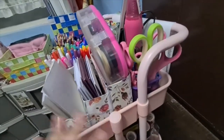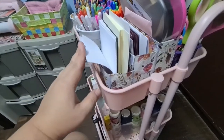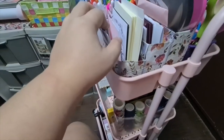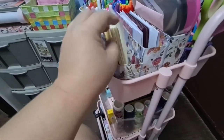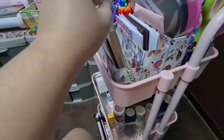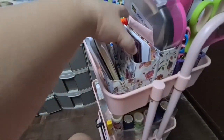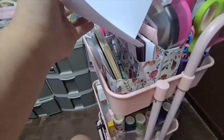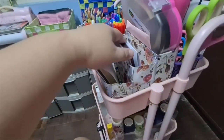Now moving on to the next part, these are my pre-cut card fronts. I just use these to stamp on, decorate, and everything. These are watercolor papers from my friend Atimaya. I cut them into small cards, and these are card bases. So it has a pre-cut thing already. I just stick the card front there and then give this to a friend.